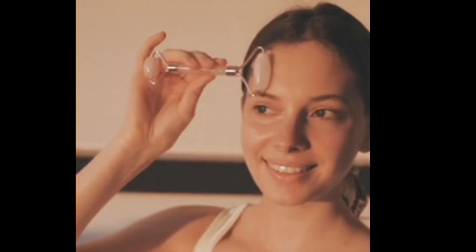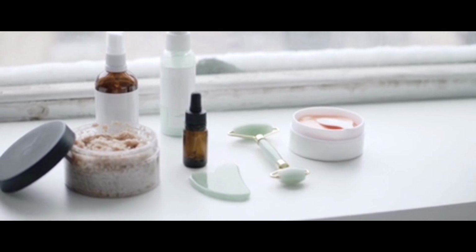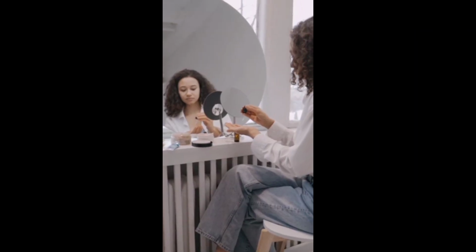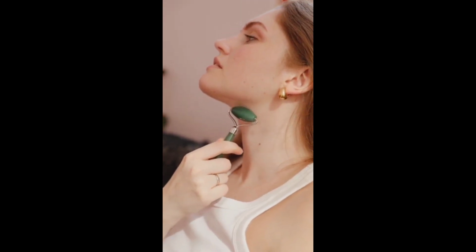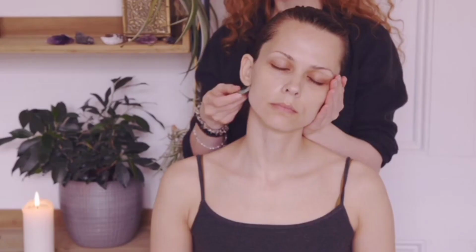Aside from that, jade rollers can also help with product absorption. If you are like me and love applying serums and oils, using a jade roller afterwards can further enhance their effectiveness by ensuring they penetrate deeper into your skin.